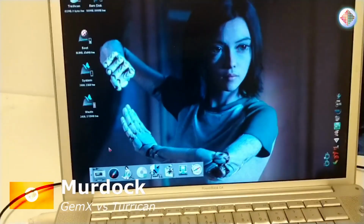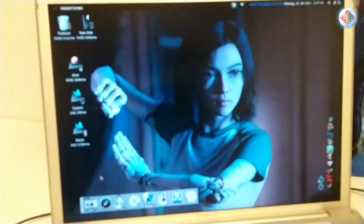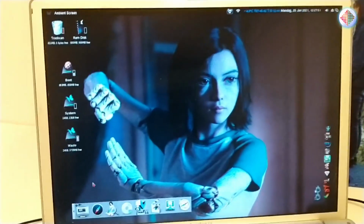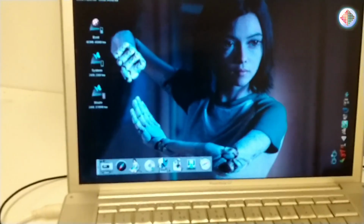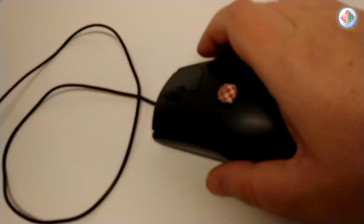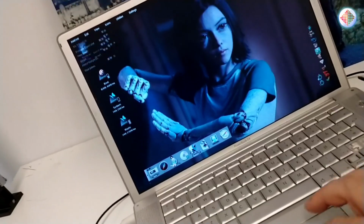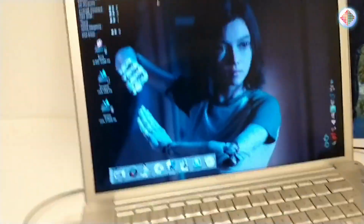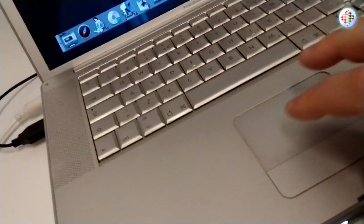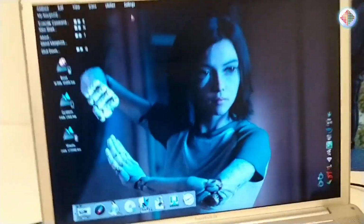So this is my PowerBook G4. It is a 1.64 GHz machine and it has about 2 GB of RAM. It's my machine that I use every day, and I have taken my Aeon mouse with me, but you can also use the touchpad, of course. There's no problem with that, but I like to use a mouse because the touchpad on the PowerBooks is not the best, but it works.